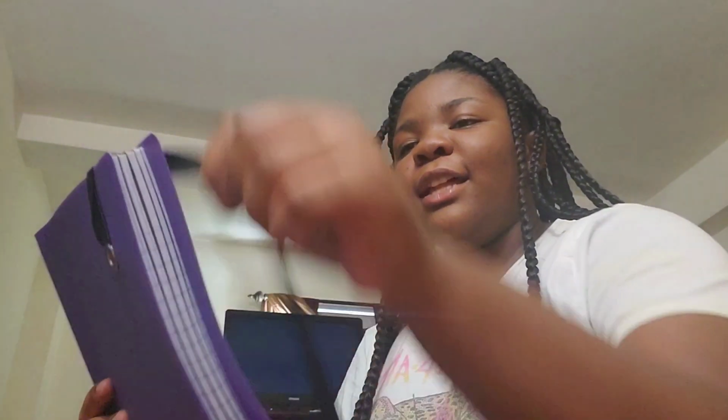But it's like paper, but then at the same time, it has folders in it. Like wide ruled paper, and then folders for classes and stuff. It has like 3, 4 folders in here in total. So I don't know what this piece of cardboard is for in here, but I'm not gonna take it off.